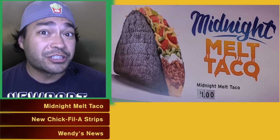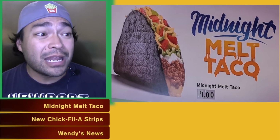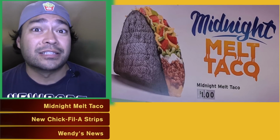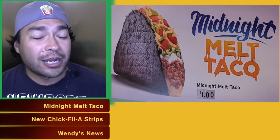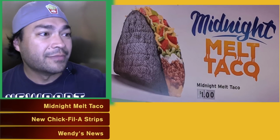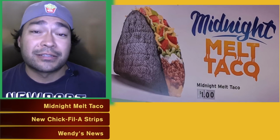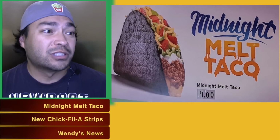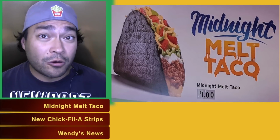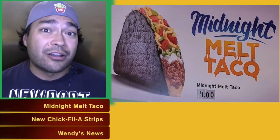So to be able to get even just a crunchy taco for $1 would already be a fantastic deal, but this is actually in line with a taco supreme rather than just a regular taco, because it has that sour cream layer and it's got the tomatoes on there. Those are basically what you would find on a taco supreme. Then on top of that, it has the blue corn tortilla, and it also has the nacho cheese.